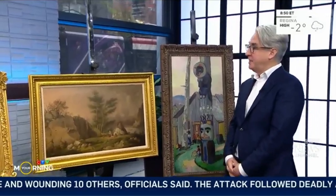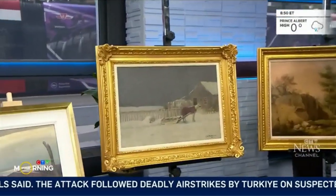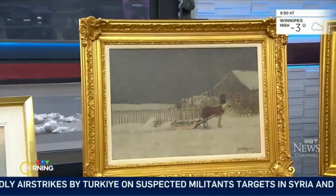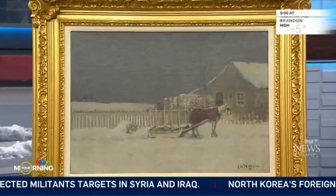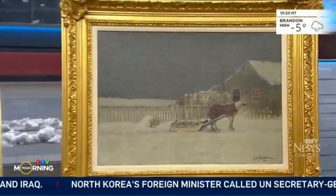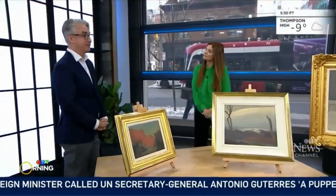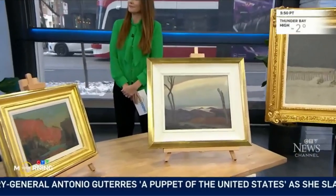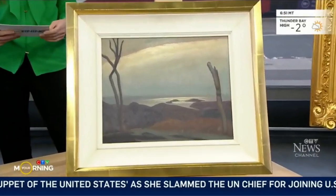What's up next, Rob? Next is James Wilson Morrice. He was actually an internationally celebrated artist throughout his life. This was painted in 1905. It's called Neige, Canada. It's a very rare Canadian canvas, and he actually exhibited it in London in 1912. Estimate of $400,000 to $600,000. Wow. Lawren Harris up next. This is a Lake Superior sketch by the artist. There's a larger version of this canvas in the Art Gallery of Ontario, and this painting is between $300,000 and $500,000 at auction. Oh, incredible.